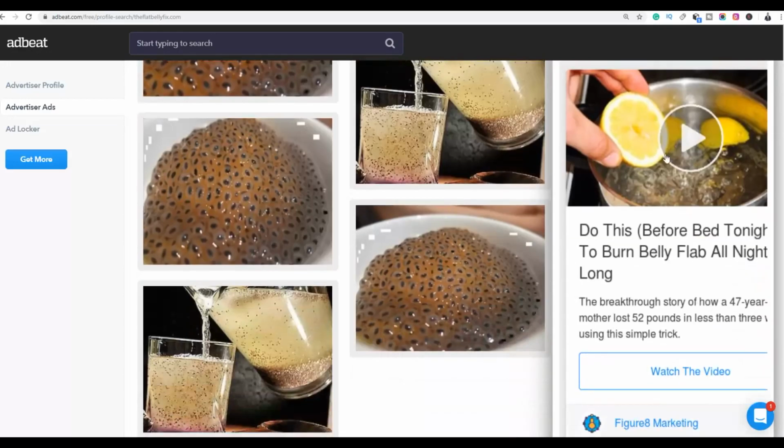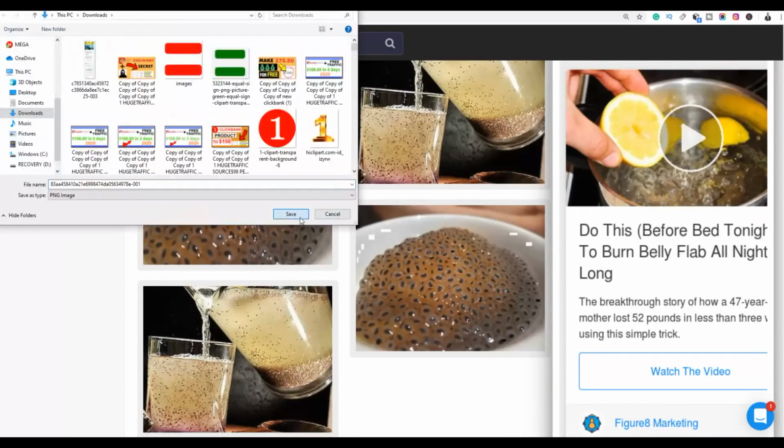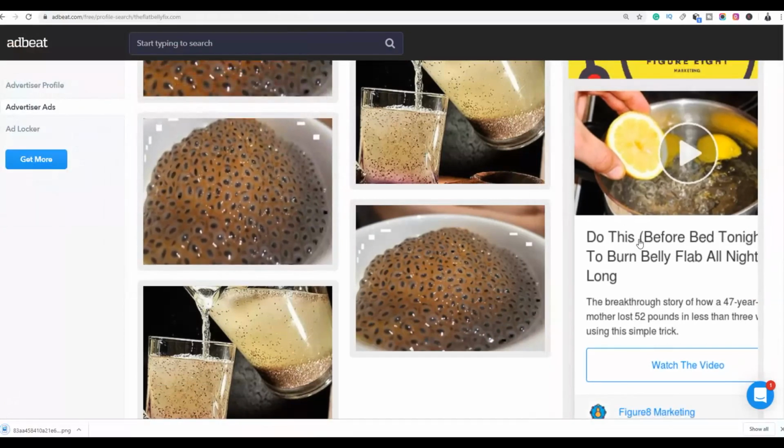All you have to do from here, guys, is right click and click on save as, and you can save this image and use it in your ad without having to go and do all the research. Most of these super affiliates have already done all the research for you, and all you have to do is go to adbit.com and place the URL of the product that you want to promote, and you can find a lot of related ads where other affiliates have already done all the creative work for you, and you're just going to save these images and you can promote this particular product with this.